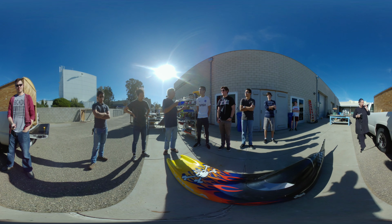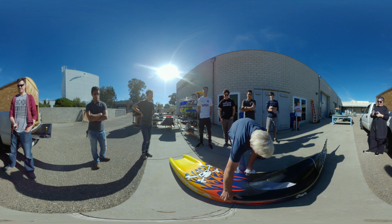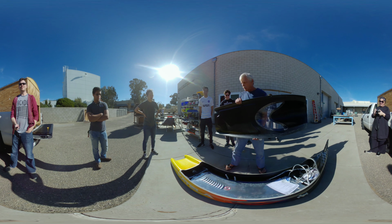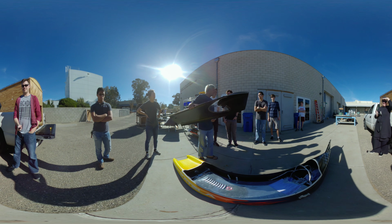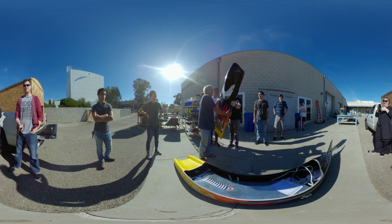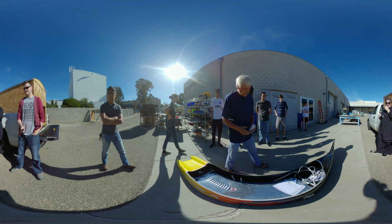Real vehicle you can actually get in and test. So let's do that now. What's your name again? Joffrey. I'm so sorry. This is just regular fiberglass, not carbon fiber. There is one piece that is.